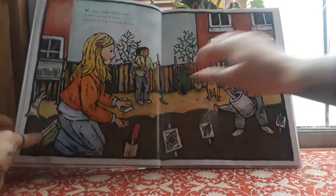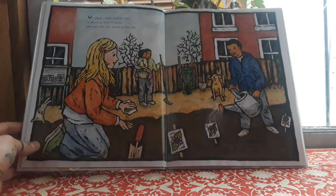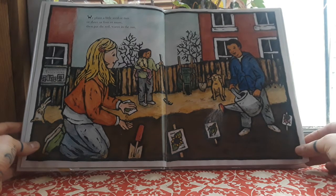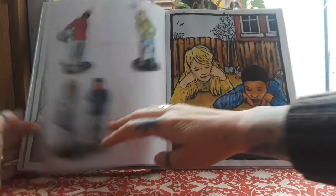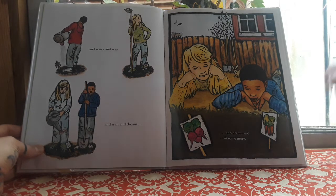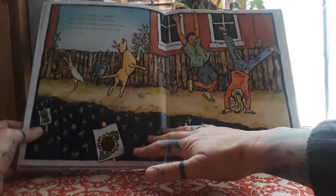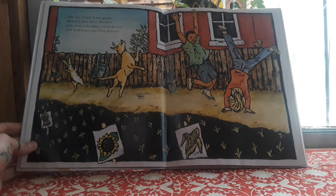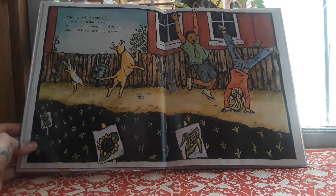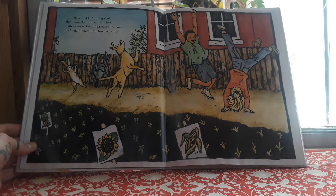Planning a garden. We plant a little seed or 2, or 3, or 4, or more, then pat the soil warm in the sun. Now it's springtime, the snow is all gone, and the earth is warm enough for seeds. And water and wait and dream. And dream and wait some more. This might be the hardest part of waiting, is waiting for those seeds to sprout, because it takes a little while and there's nothing and nothing and nothing until one day, at last, a tiny sprout, then 2, then 3, then 4. With stems unbending toward the sun and small leaves stretching skyward.